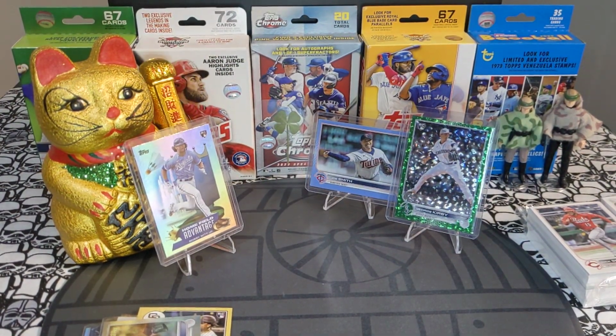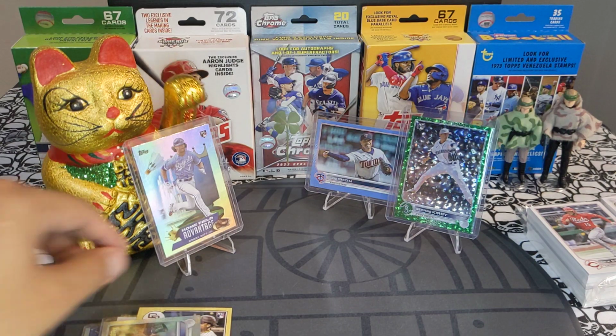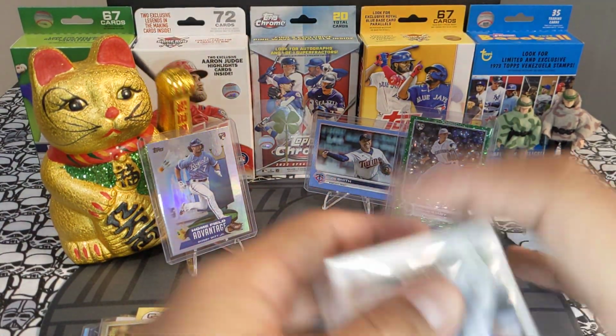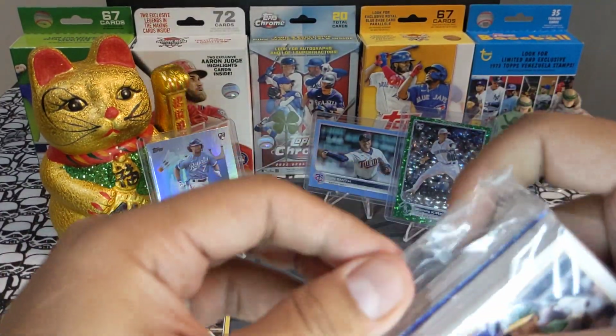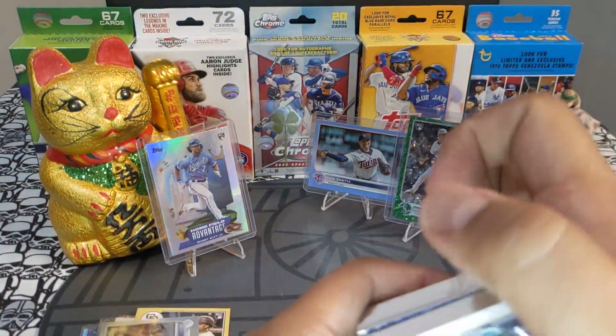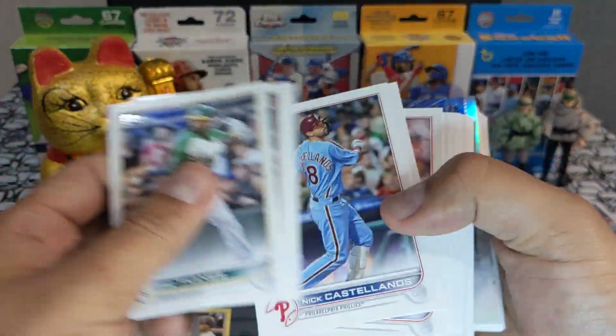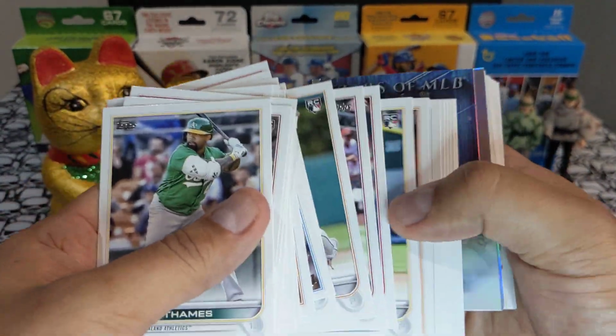All righty, guys. Very excited. Super happy with these packs so far. Oh, man. Look at that baby. Let's get into the next pack, man. So far, every pack has had something amazing. All right. So what else do we got here?